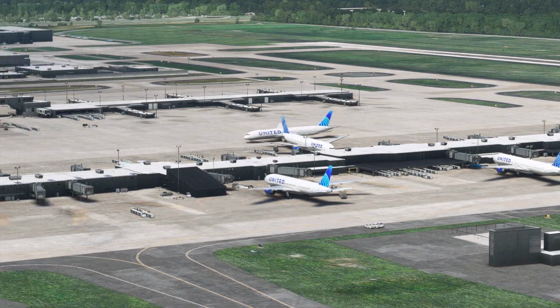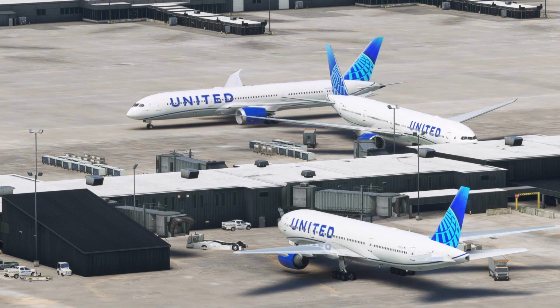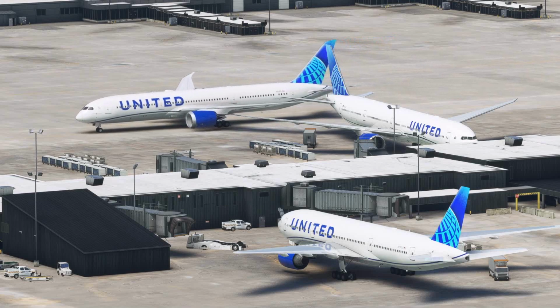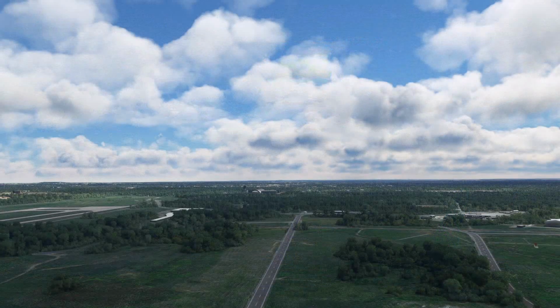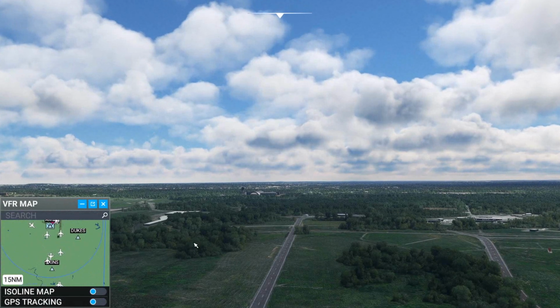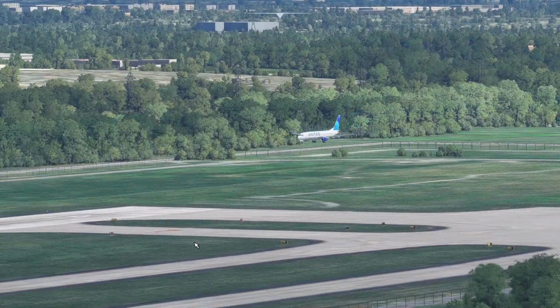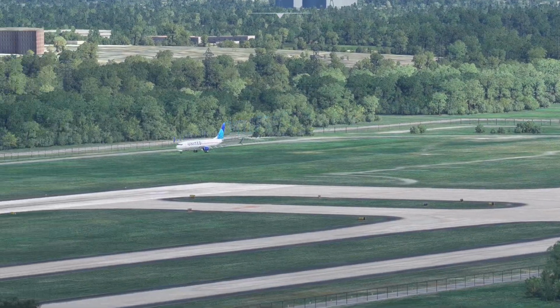You got lots of big airplanes. Not as much variety as, say, something like LAX, but pretty cool nonetheless. You can see on the radar we have lots of arrivals coming in. First, on one right, 737-800.